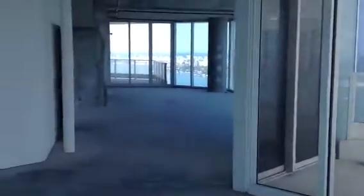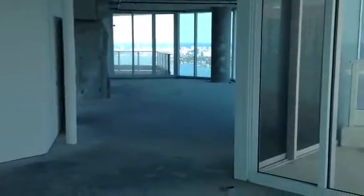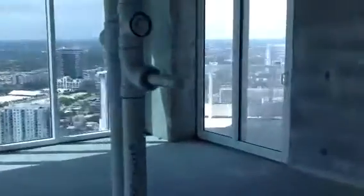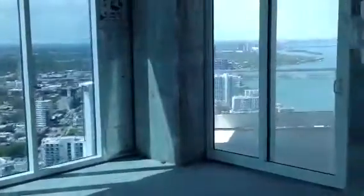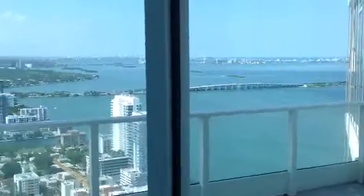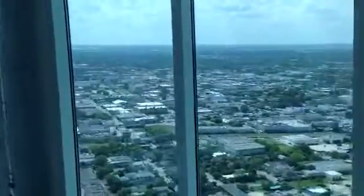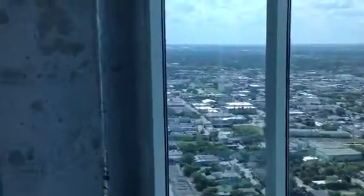This is two units combined, which is the O2 and the O1, which are the two best units of the Paramount Bay. You have north views, and this is west views. Sorry if I'm going too fast.